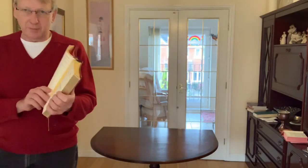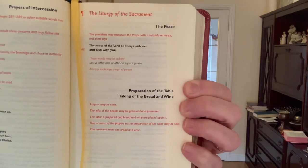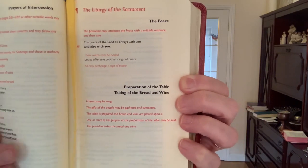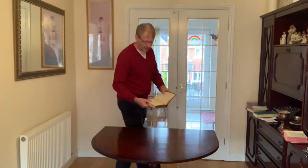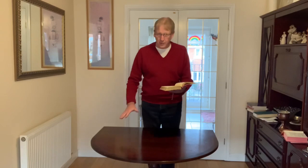In the Common Worship main volume, I'm looking at page 175, so that you can look it up yourself if you want to have a look later. And I'm looking at these rubrics here in red. In another session, we could talk about the shape of the Eucharist, and that's not for today. Except to note that the second half of the Eucharist is in two parts, Liturgy of the Word and Liturgy of the Sacrament. The second part, the Liturgy of the Sacrament, starts with the peace, as on that page. And so the peace happens, and then under the peace it says, preparation of the table and taking of the bread and wine.